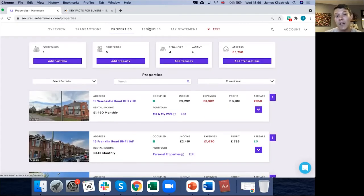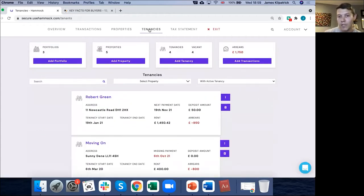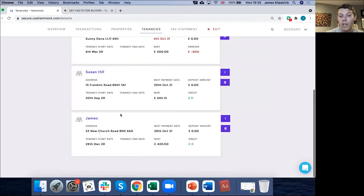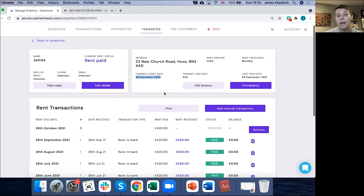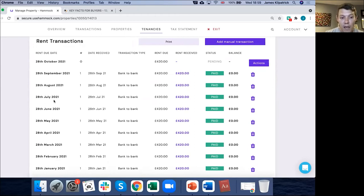But then equally, to the HMO point, not just showing you on a property basis, we show you everything on a tenancy basis as well. So you can see I've got all my different tenants here. And James, this is the one we just tracked. If I click into James, you can see James lives at 23 New Church Road. He pays £420 every month, starting in December. Just based on that information alone, Hammock creates this rent table. So you can see every month what date it's due, how many transactions there have been, what rent was due, what was received, and then what's your outstanding balance.